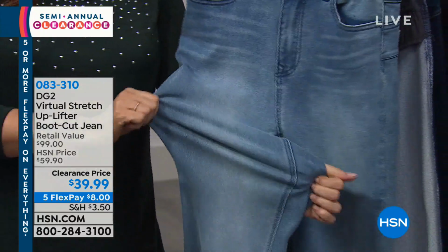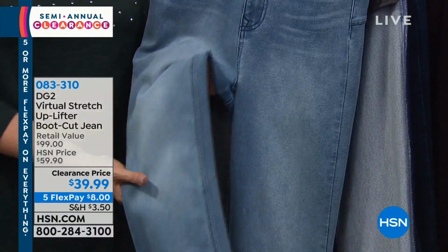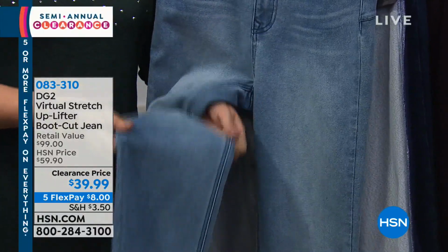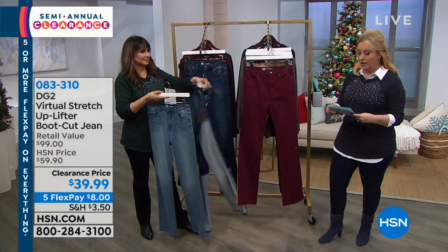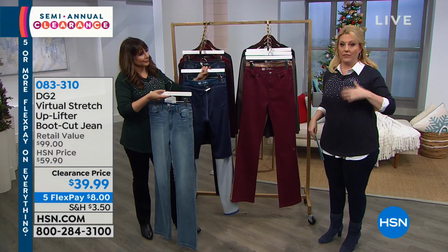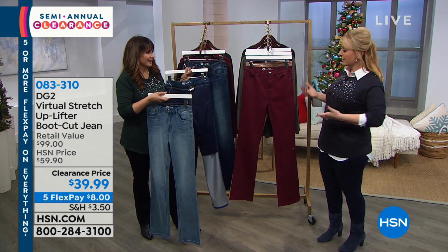The sizing is the regular size for all Diane Gilman jeans, which is 2 through 16, 16 women to 24 women, average petite and tall lengths. So if you are petite or you're very tall, you don't have to say, oh, I gotta get it home, get it hemmed. Oh. Tell us about, how does it uplift?